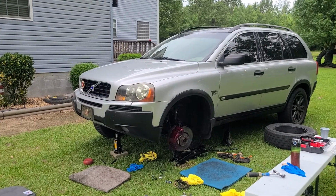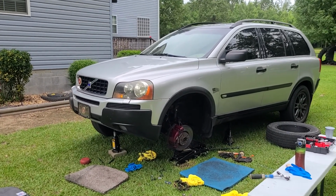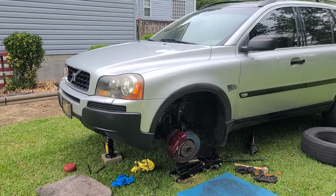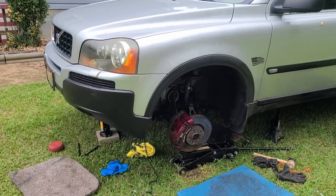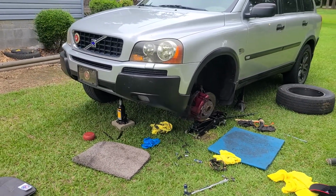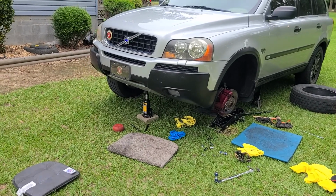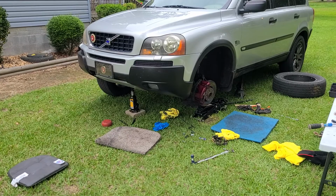All along I'm thinking, it's got to be something else. It's nothing to do with that propeller shaft. It's nothing to do with that axle. And so I hooked up my smoke machine to it. And folks, if you don't have a smoke machine, get yourself one, and you'll be able to find any kind of vacuum leak, any kind of exhaust leak.